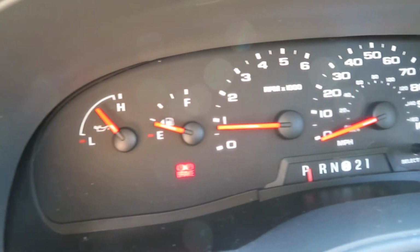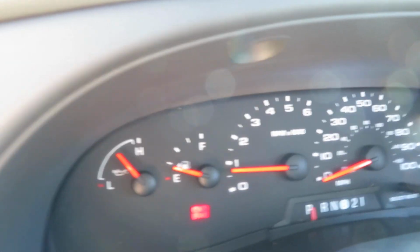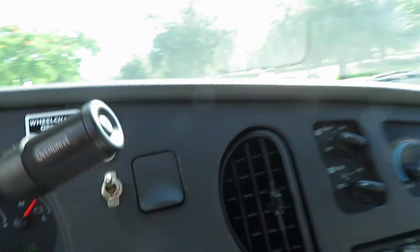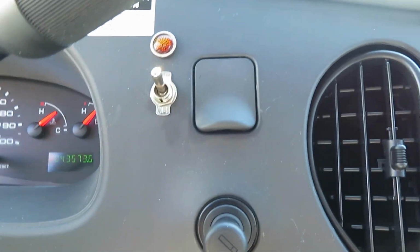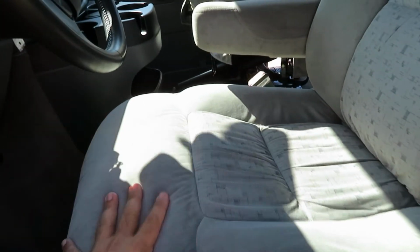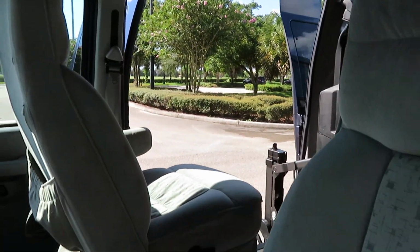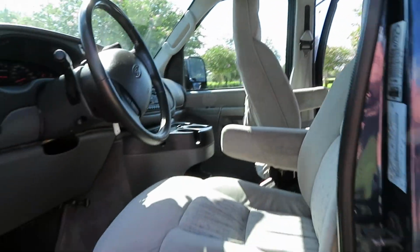As you can see, 43,000 miles. What a beauty. No warning lights on. The e-brake is on. You need that on to operate the lift. It also does have a lift shut-off system here, which is great, so it won't draw power on the battery when the van is shut off. A lot of these vans will draw power. As you can see, big plush seats. 6-way transfer seat on the passenger side. Clean Carfax all the way.